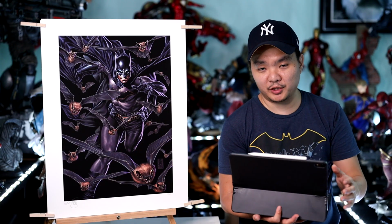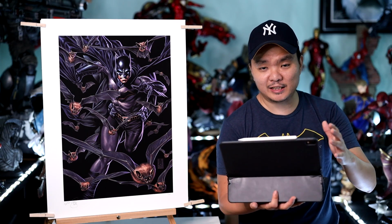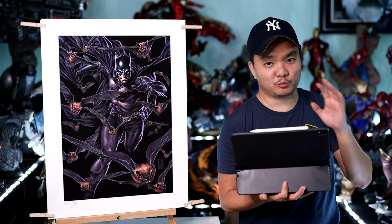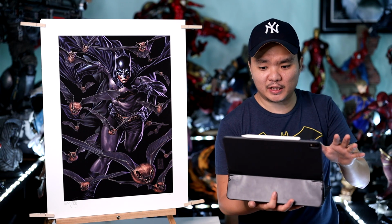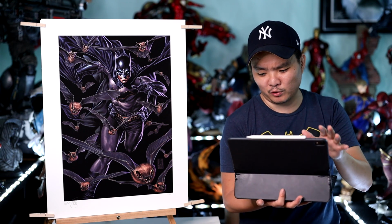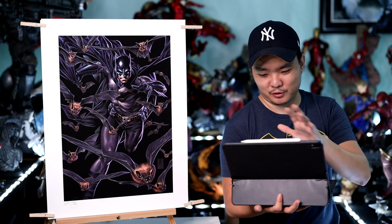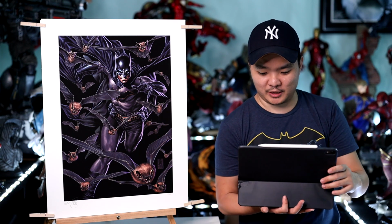This art print right here is from Sideshow Collectibles. It's done by Mark Brooks, and it's actually a cover of Batman Detective Comics 985. Really amazing stuff. It has an edition size of 350, and a price tag of 136 SGD. I'm not really sure of the conversion to USD. It's still available on their website.